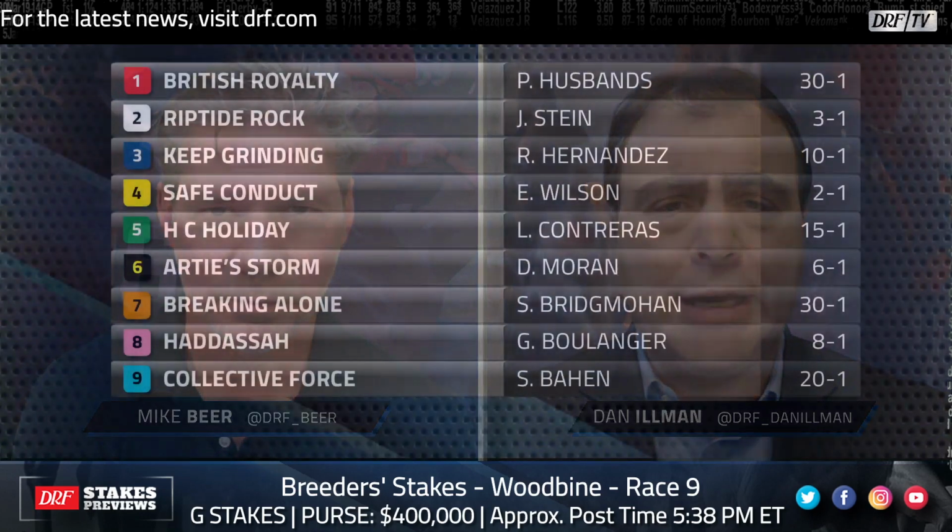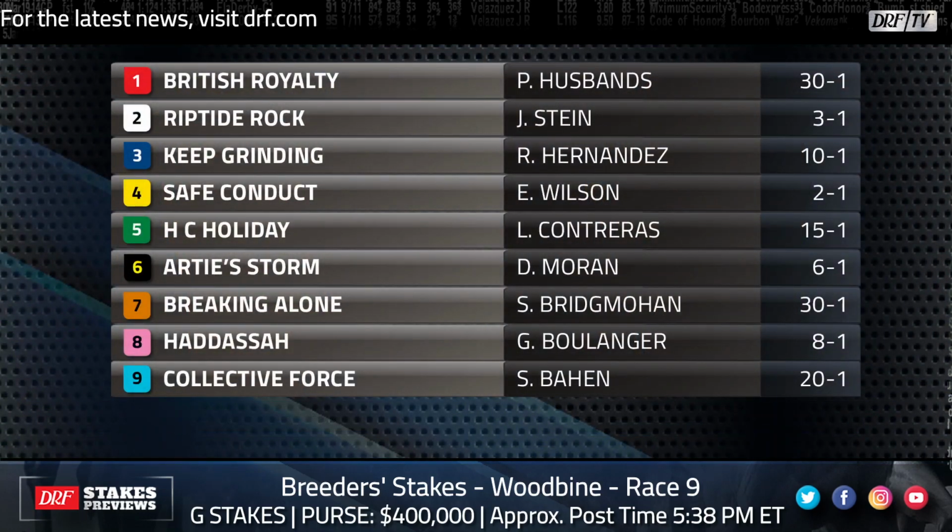We'll conclude the Canadian Triple Crown with race number 9. Here's the field for the $400,000 Breeders' Stakes, going a mile and a half on the turf. You've got the Queen's Plate winner, the 4 Safe Conduct, who won, of course, at a mile and a quarter on Tapeta. You've got the 8 Hadassah, who won the second jewel, the Prince of Wales, at a mile and 3/16 on dirt. The question is, do either of them really want turf?